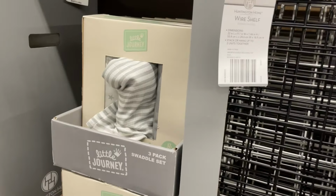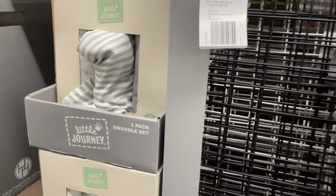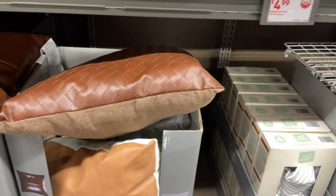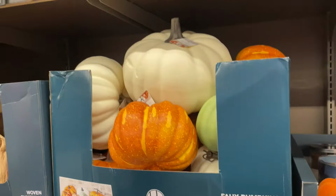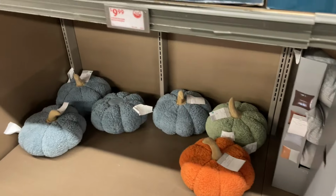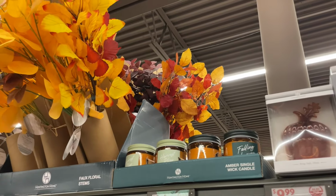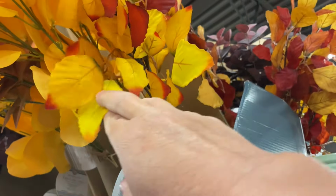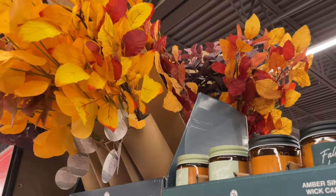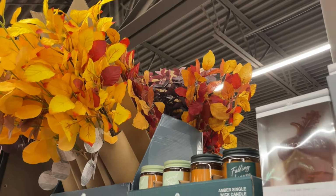I don't know why this stuff isn't together, but here's another baby item, a swaddle set for $12.99. A couple more things for the home. We've got these pillows. We may have seen these before. I don't know, $9.99. Some flocked pumpkins, some other pumpkins, some big pillow pumpkins, some wax warmers. These florals are $4.99. I believe I bought them last year. I just pulled some out in like this color for my decor stash. And I can't remember where I picked them up from, but I'm pretty sure it was Aldi. So $4.99, they've got a variety of colors.